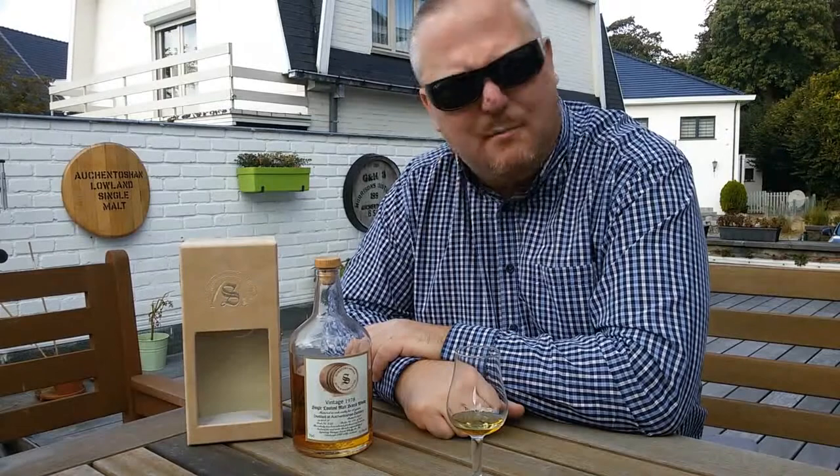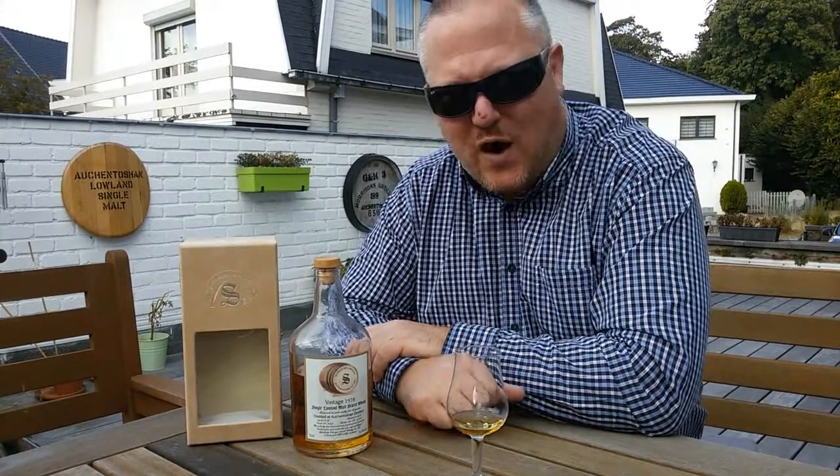I have tried over 150, I believe. No, this is probably number 170 that I've tried. So close to 200 Auchentoshans I've tried so far. This is one of the best, in my opinion, even if I say so myself. So if anyone knows where I can still find a full bottle of this, please contact me. I would very much like to add a full bottle to my collection.